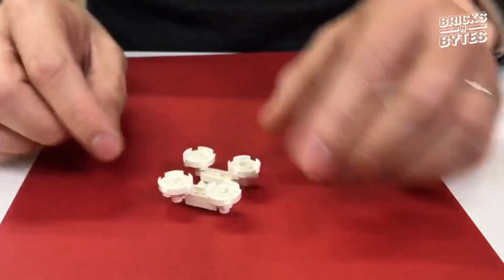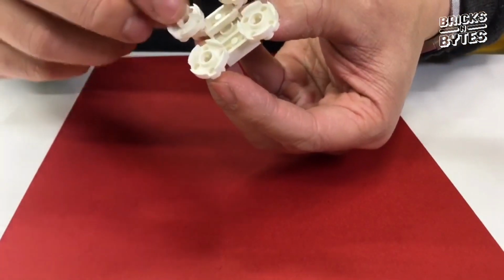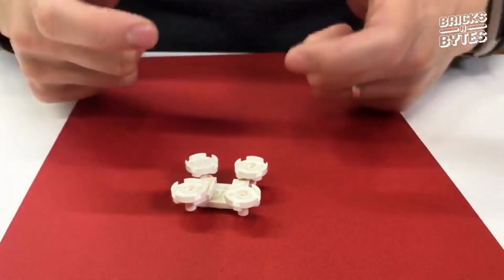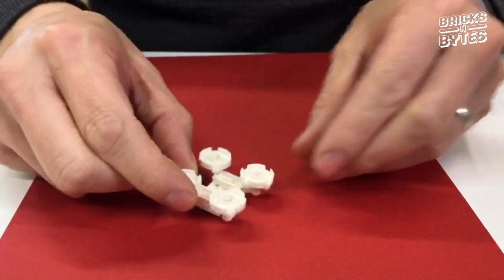Now you might want to use different parts, especially for these propellers. You might have like a little dish that you might use. You might have, I don't know, some other different parts. You can get little steering wheels that also would fit in there. But that's a really simple little drone.